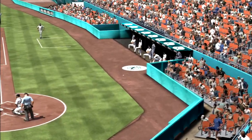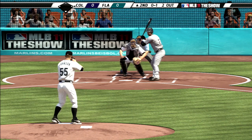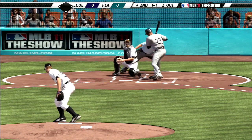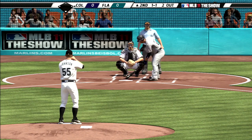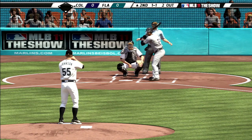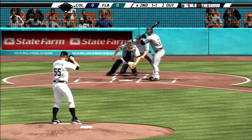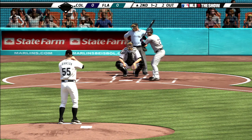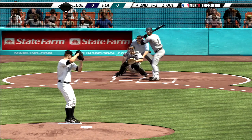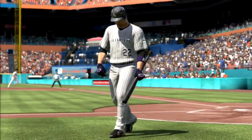Just got a piece of it as it's fouled back. Now here's the pitch. And he misses with it, 1-1. And this is fought off at the plate as it's chopped foul. And a great inning here as he gets another punch out and strikes out the side in order. 3 up, 3 down for Colorado. We'll go to the bottom of the second, no score.